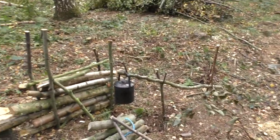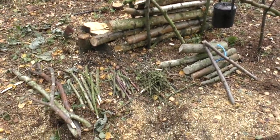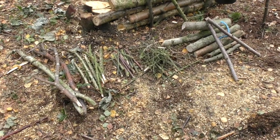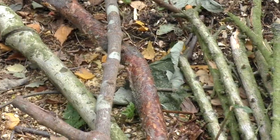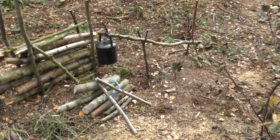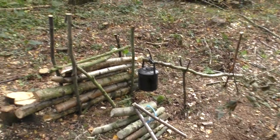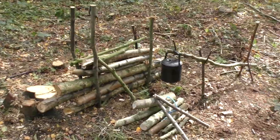I've set up the way I would do it if I was out. Obviously, I've set up a little fire area, all prepped and ready, all the different size bits of wood that you need. A little bits to get you started, pencil size, thicker size, and then some bigger ones. So that's basically a demonstration of how you would set up a camp, with your windbreak there. It's just a quick setup.